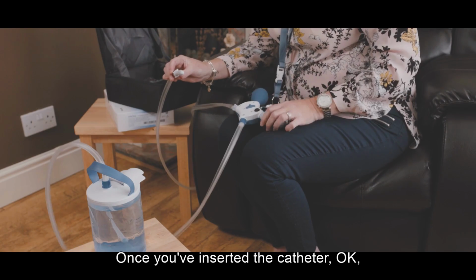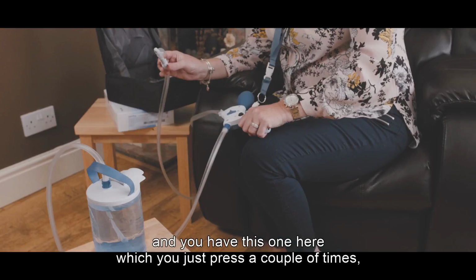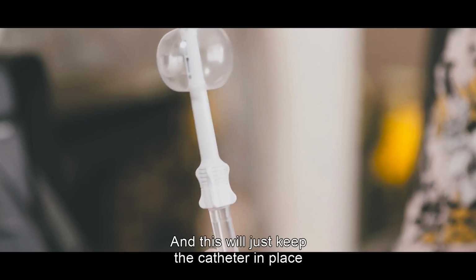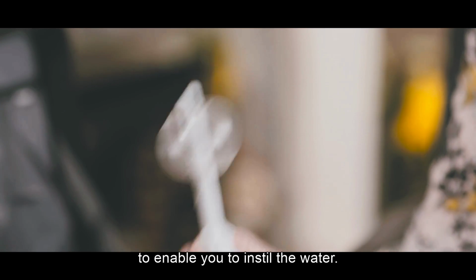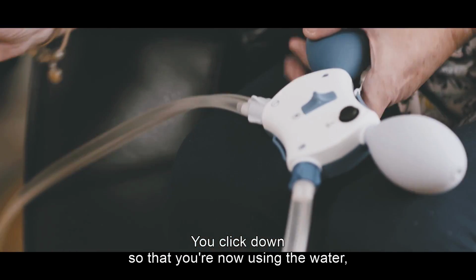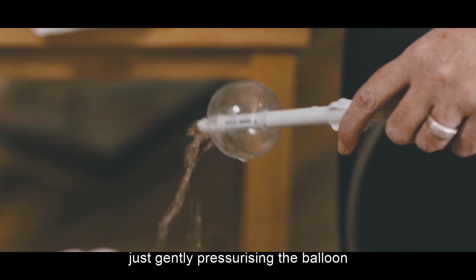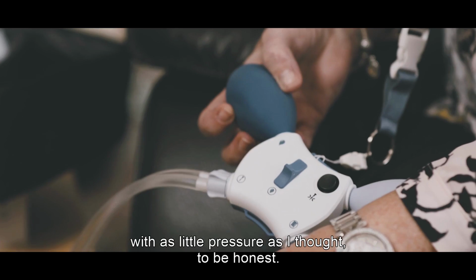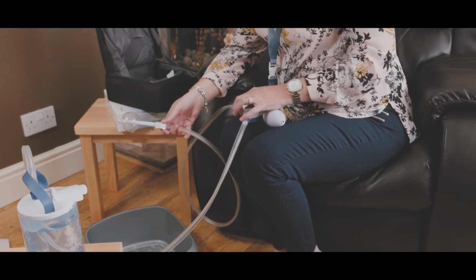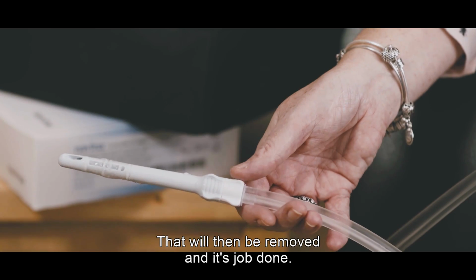Once you've inserted the catheter, you use the switch up which turns the water off, and you have this one here which you just press a couple of times, by the inflate button of the catheter, and this will just keep the catheter in place to enable you to instill the water. You click down, so you're now using the water, and as we can demonstrate there, just gently pressurising the balloon with as little pressure as I thought, to be honest. I was pleasantly surprised with the system. And we will irrigate. We have no water. We press the black button to deflate the balloon. That will then be removed and it's job done.